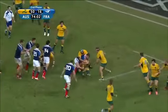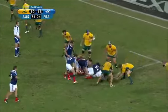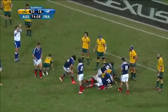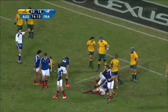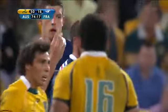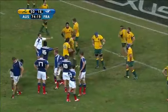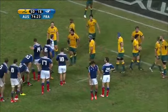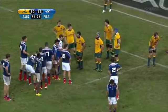Gets it out now to Tabati. Real opportunity here for the French. But have they turned it over? They've knocked it on. Kick forward and throw in there, and scrum. We'll have the scrum. Okay. Wallaby put in, and Nick Phipps just getting his arm touched as he threw that ball to the left, and the ball going to the ground.